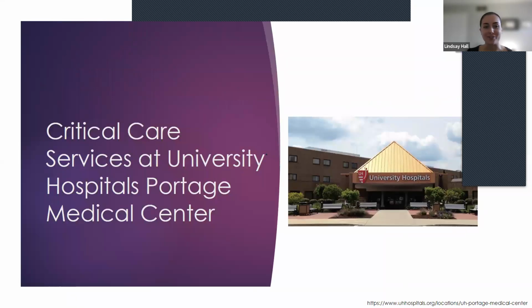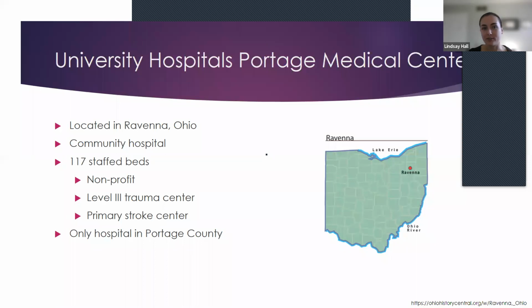So like I said, just for some context, I thought it would be helpful to discuss where I work, because it is a little different than a lot of hospitals in the area. So I work at University Hospitals Portage Medical Center, which is located in Ravenna, Ohio, which as you can see is in Northeast Ohio. So we are a community hospital.